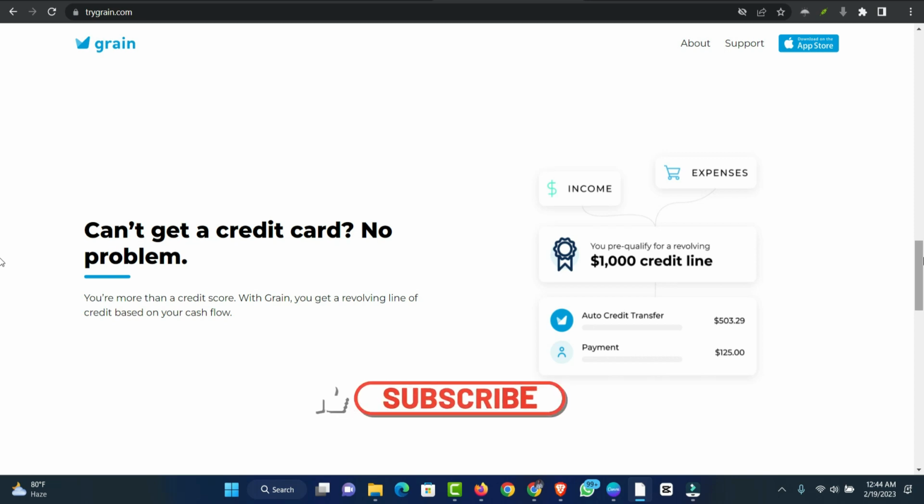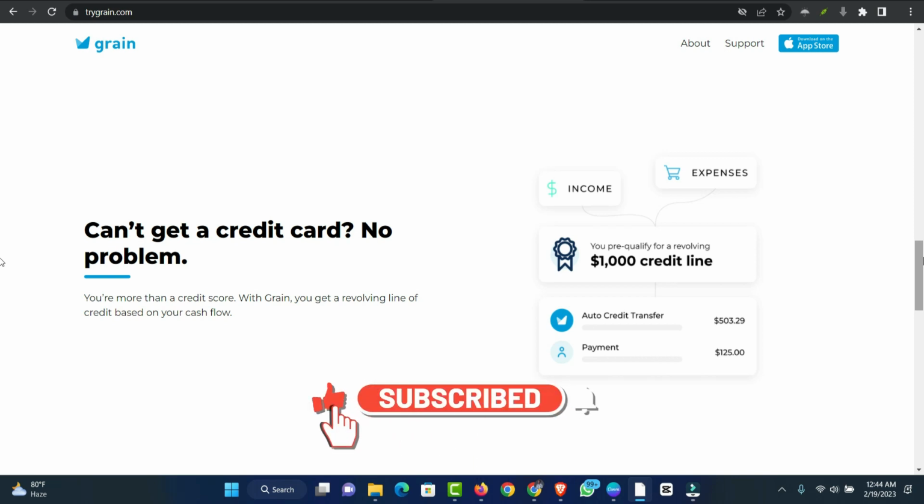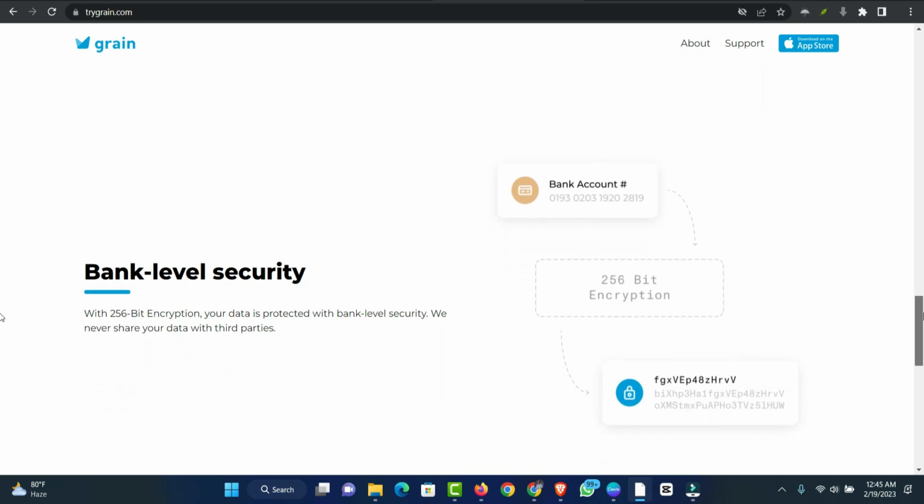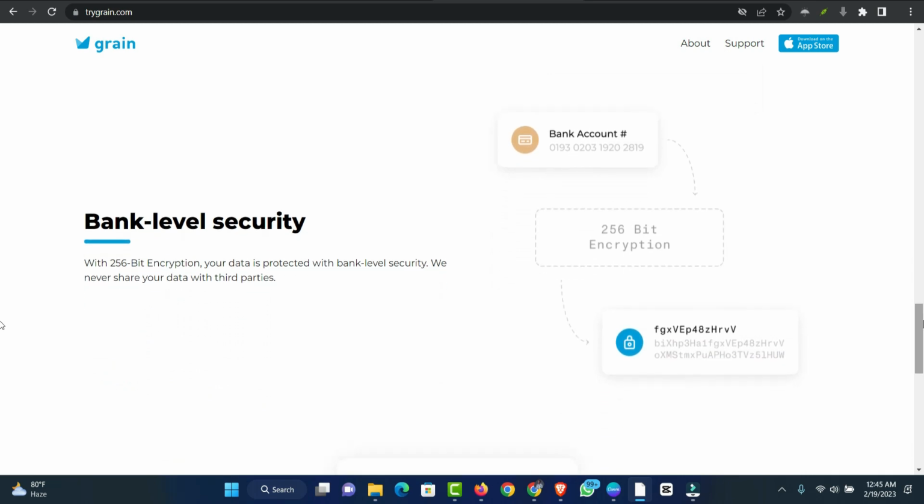The Grain app might be a good choice for people who have trouble getting a credit card because they have a low credit score or a short credit history. Grain doesn't have any minimum credit requirements, so you may be able to get a line of credit through this app even if you can't get one anywhere else. Grain may also be a good choice for people whose income is steady and predictable. Grain decides how much credit to give you based on your cash flow, or how often and reliably you get paid. How to apply with Grain.